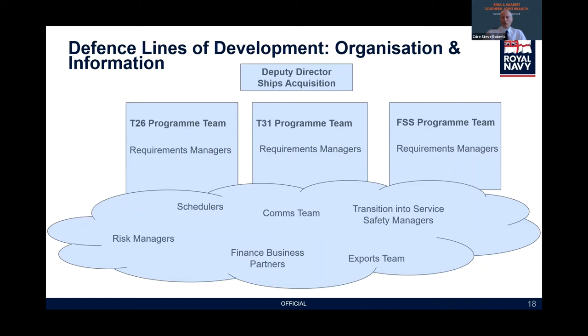And then a new one for me is we've got an exports team. Having exported Type 26 to Canada and Australia, that brings a whole bunch of opportunities for us to exploit, both in sharing information about how we operate our ships, but also attacking the supply chain to drive value for money out of it, bringing three-nation buying power to drive economies of scale. And also what I found is there's an awful lot of process involved in just transferring information from one nation to another. By the time you have to go through security protocols, export controls, and intellectual property protocols, I need a team to do that information transfer. I'll pick two examples.